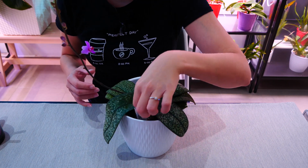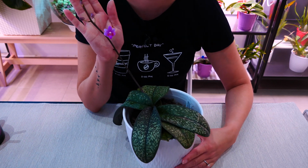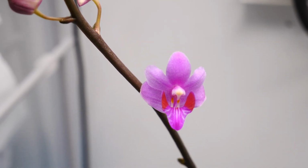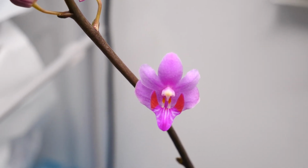I received this one recently from a lovely viewer, and I wanted to show it off because it has bloomed. I didn't know this is actually the season of Doritis, and I'm saying that it might be their season because I have another one with a flower spike, one of mine. I'm gonna show it to you, but it is blooming and it's absolutely beautiful.